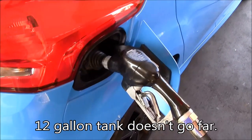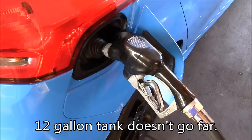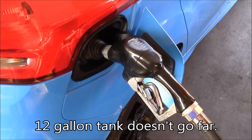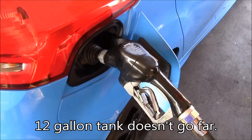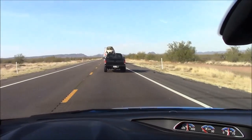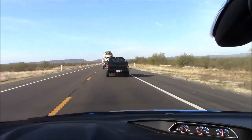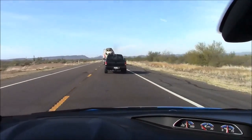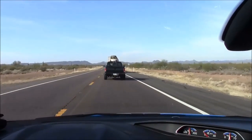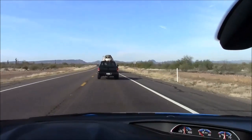By the way, I'm only getting 200 miles on a tank, or 150 miles if you want to play it safe. So plan on making lots of stops with this car. We'll be taking this on a long freeway trip to get the fuel economy and test out the passing power, as I think we're going to be doing real soon.